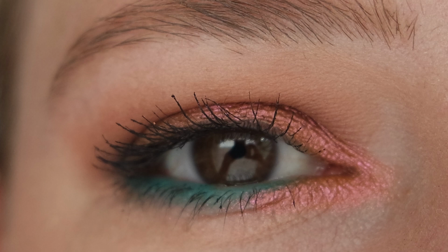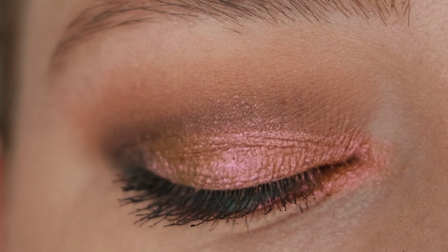So this is a really stunning palette. It has some unique shades, and really depending on how you put everything together, you can get some really versatile looks out of this. So I love this. I just really like this.